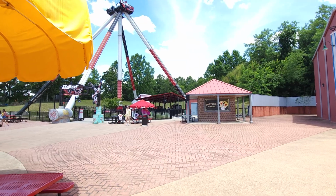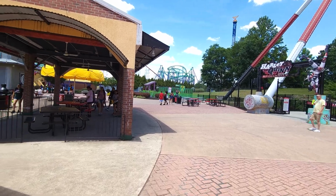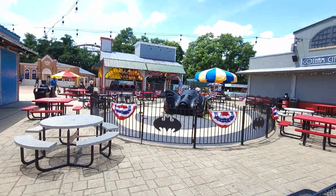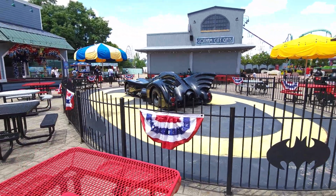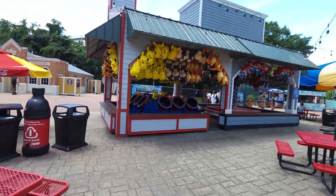And over here is their swing ride, Harley Quinn Spin Sanity. So we're going to come over here. It's kind of neat. Right in the center now they actually have a Batmobile, which usually is where they have Batman the Ride, but they don't have a Batman the Ride here, so I guess they have, for better or worse, the Batmobile. Over here, got some more games. Right there is the food court to give you a point of reference.